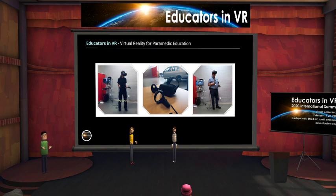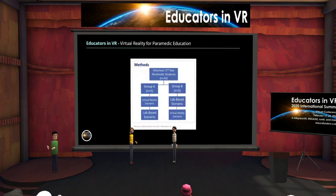The first participant from the first group started with the virtual reality scenario, then moved on to the lab-based scenario. The first person from the second group started with the lab-based scenario and moved on to the virtual reality scenario. The order in which the participants made their assessments and treatments was evaluated for each scenario. So when they did each assessment was critiqued.